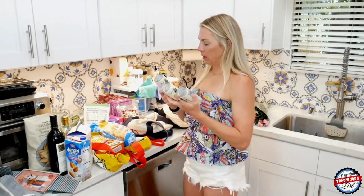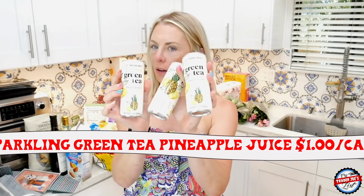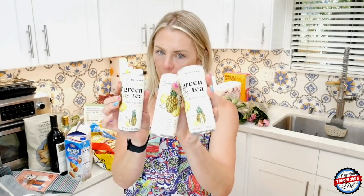Picked up some green tea pineapple juices. I did a reel recently where I sampled these, so check that out on my reels. These are very good. They have the black tea with the peach, which I honestly prefer more than the green tea with the pineapple, even though I like green tea better than black tea. I just find that the pineapple flavor in this, I don't want to say it's artificial flavoring, but something about the peach flavor I like way more. So these are very good still. If you like the peach one, give these a shot because they are good and very, very refreshing.